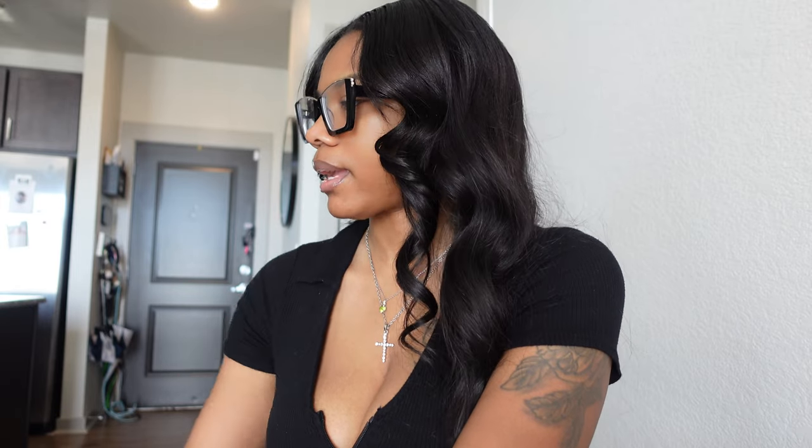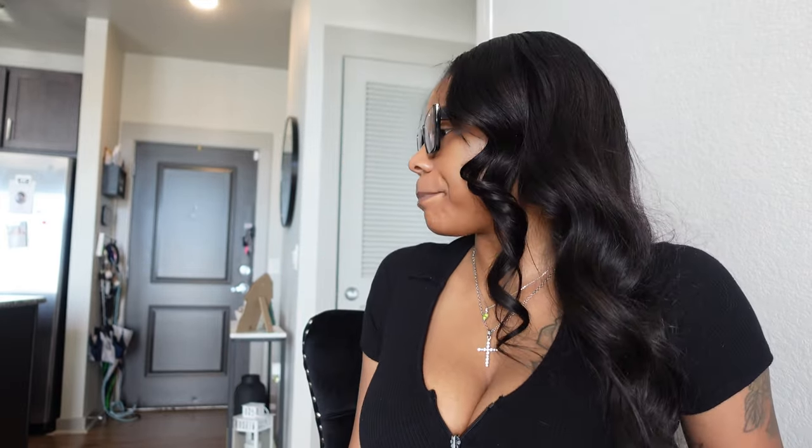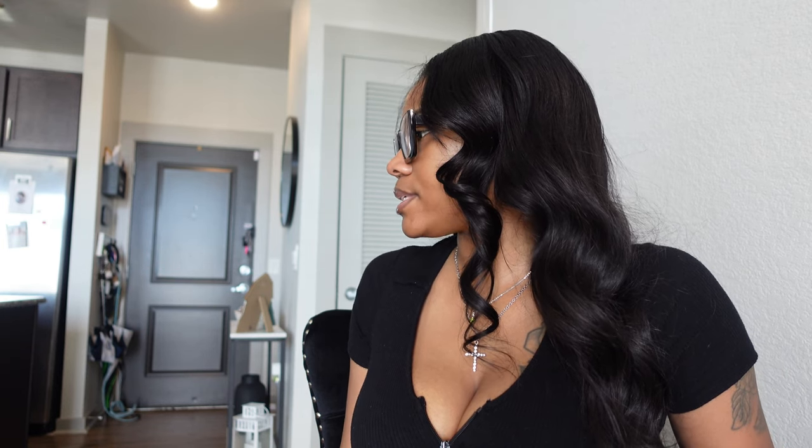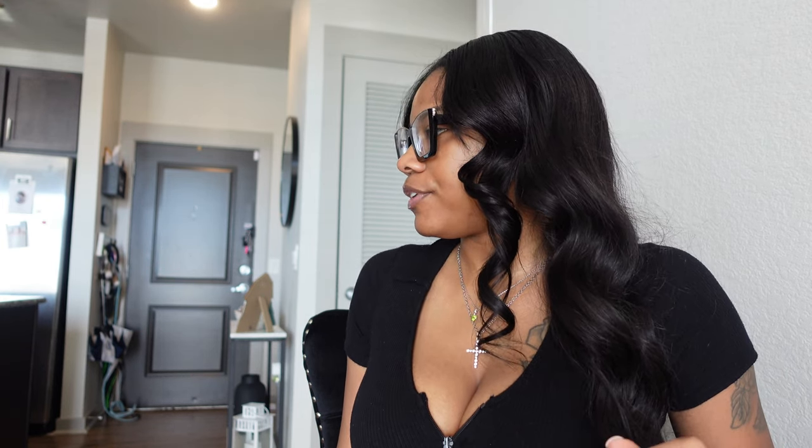Oh, these are cute. Okay, so I got two gifts to wrap today, as well as putting up all of this crap. So what we about to do first? I need to get some stuff out of my storage.